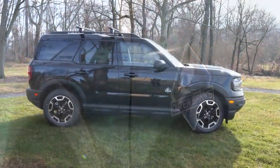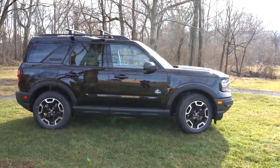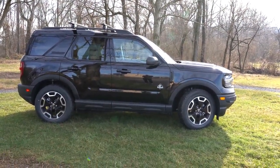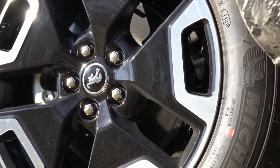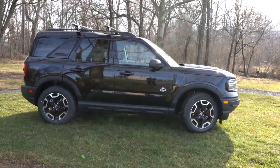But anyways, take a look down at the wheel setup. 17-inch silver wheels coming with the base, 18-inch aluminum alloys coming with the Big Bend and Outer Banks, and 17-inch carbonized gray aluminum alloys coming with the Badlands and First Edition trim levels.